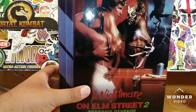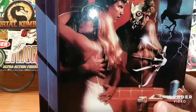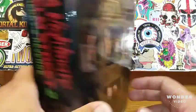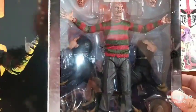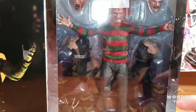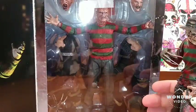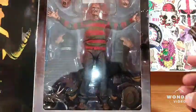But today, we don't have a McFarlane figure. We actually have a NECA figure, which has more articulation, and he looks a little bit cooler. We're going to do a little side-by-side comparison, guys, of the NECA versus Todd McFarlane Freddy Krueger.